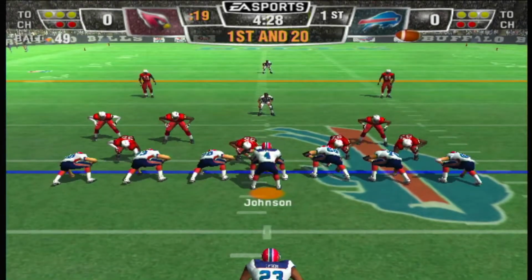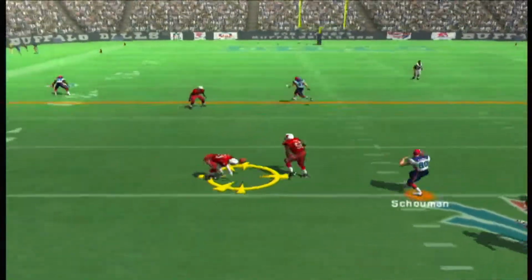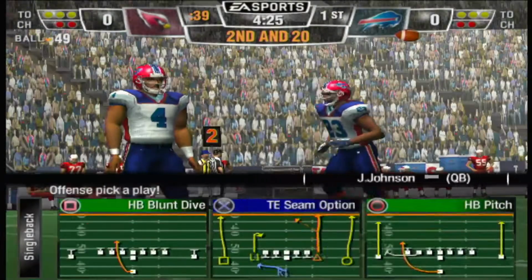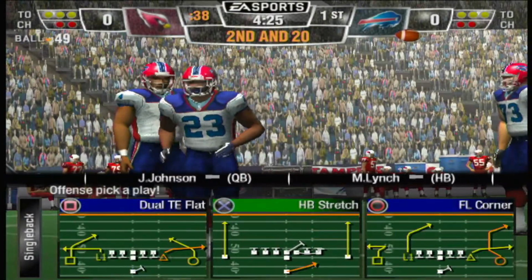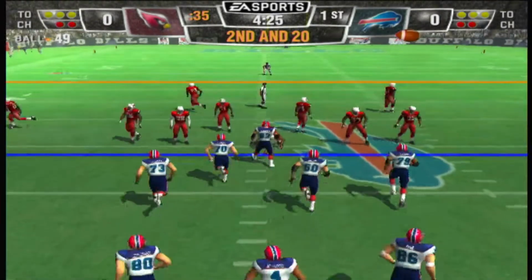The defense is in the nickel. First down, looking to throw. Moves up. And it's tipped away. He worked so hard to get over the play, did everything right, and then the easy part was making the catch, and he just couldn't come up. 49-yard line.